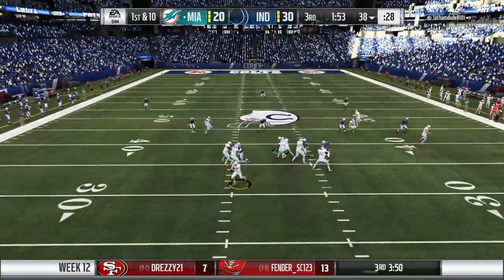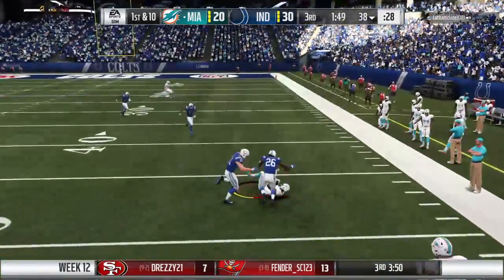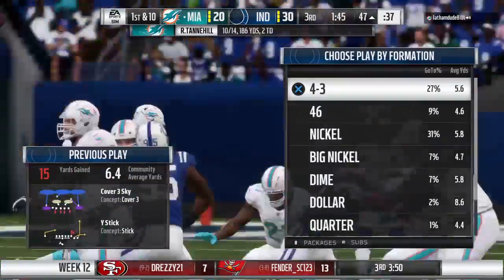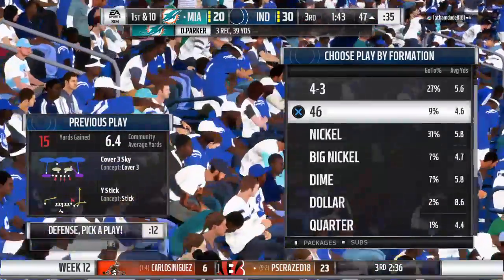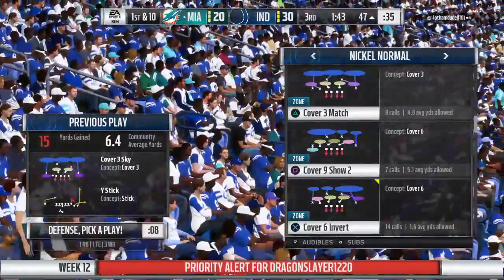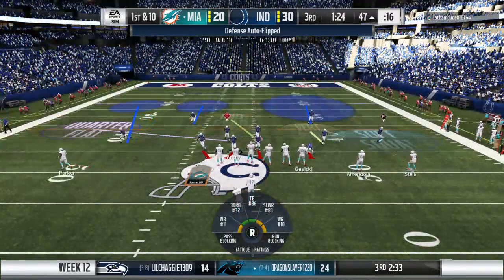On 1st and 10, Tannehill being chased out left. Wide open receiver, complete. Give him 15 yards on that one, and the Dolphins have a 1st down. Looked like the defense put pretty good pressure on him, but he's able to flush out to his right to try and evade people. On the run, he still accurately throws a nice pass.